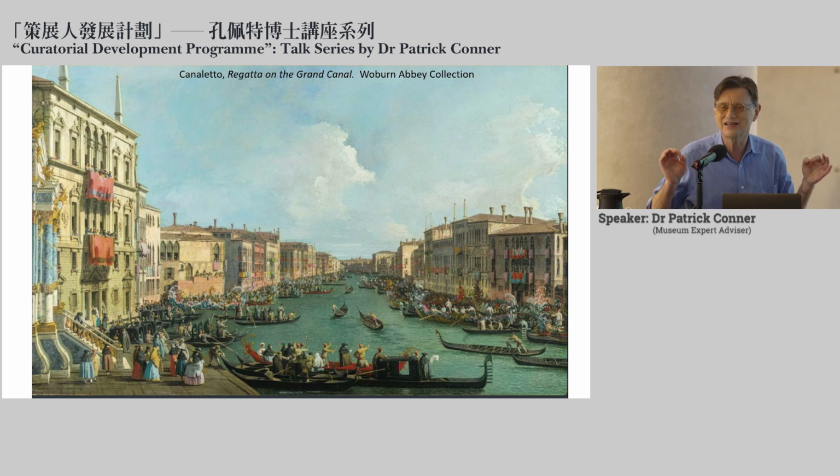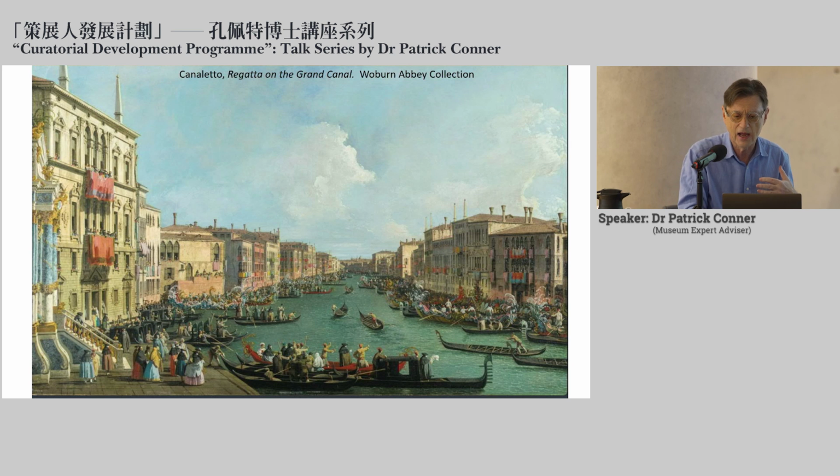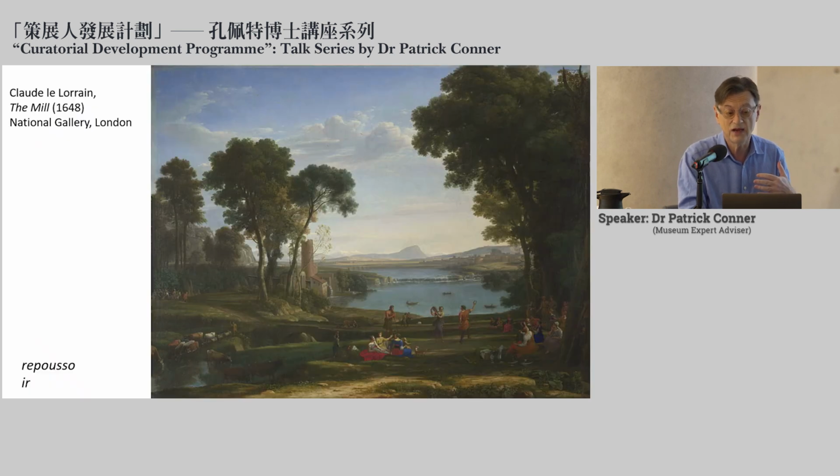I'm not saying that artists always painted like this, but what I do think is at the back of their mind all the time was the notion that this was the right way to do it, and that your subject needed to be seen at an angle and not straight on. The same was true of landscapes. This is by Claude Lorrain, the French artist working in Italy, who many people believed was the greatest landscape artist there had ever been.